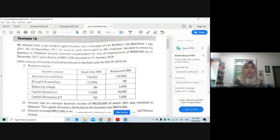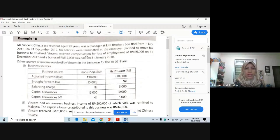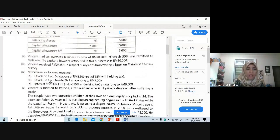You will not be able to calculate everything here because you have to exclude the business source part ni sebab kita belum buat business income. What you can do is this one, the employment income. Number 2 tak boleh, business income. Number 3 boleh, royalty. Miscellaneous income boleh, dividend interest boleh.